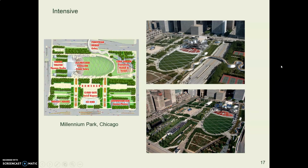A well-known intensive green roof is Millennium Park in Chicago. I don't know if you've been here before. These are some aerial views. It looks like a park. So when you're down walking on the sidewalk, you think, oh, nice park on the ground.